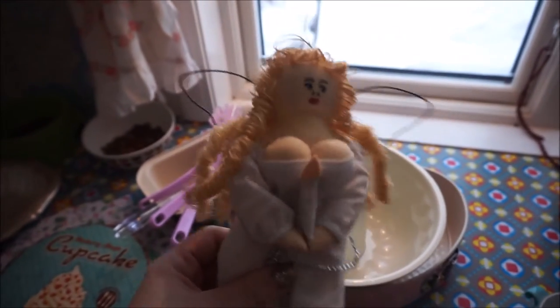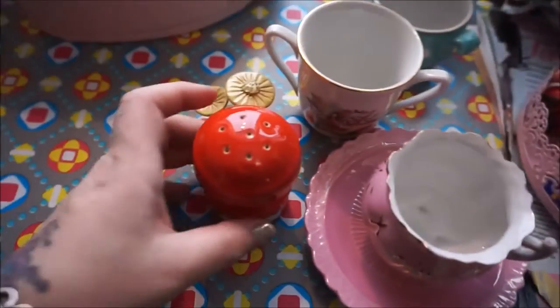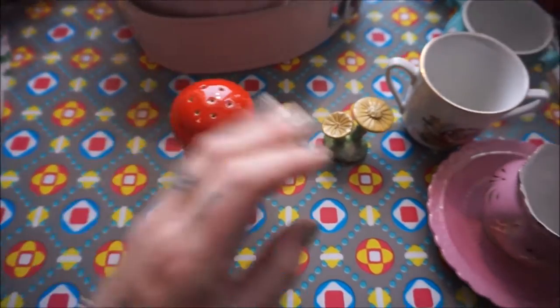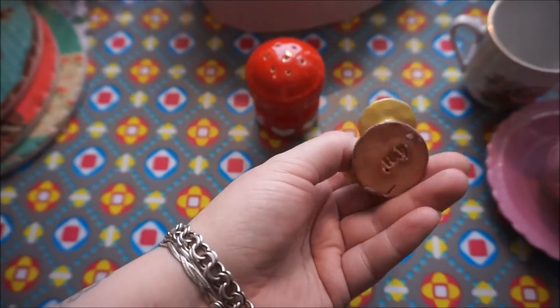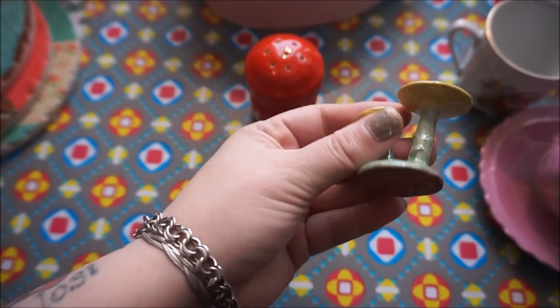I got a very boobalicious angel. She was thrifted. All of these things were dollar store. And I got this cake stand as well at the dollar store. And the rest is thrifted. A salt shaker. Really, really cute. And ceramics. And someone made this Tussilago farfara. I don't know what they are called in English. It's so cute.